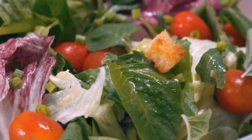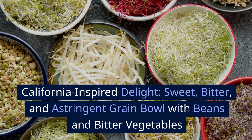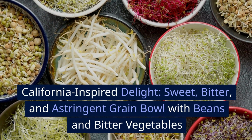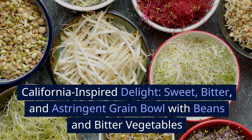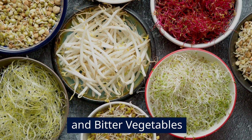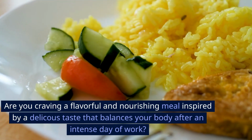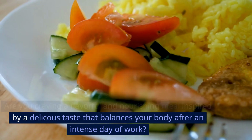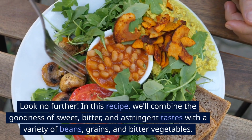Bitter is better. This is my California-inspired delight. Sweet, bitter, and astringent. A grain bowl with beans and bitter vegetables. Are you craving a flavorful and nourishing meal inspired by a delicate taste that balances your body after an intense day of work? Look no further.